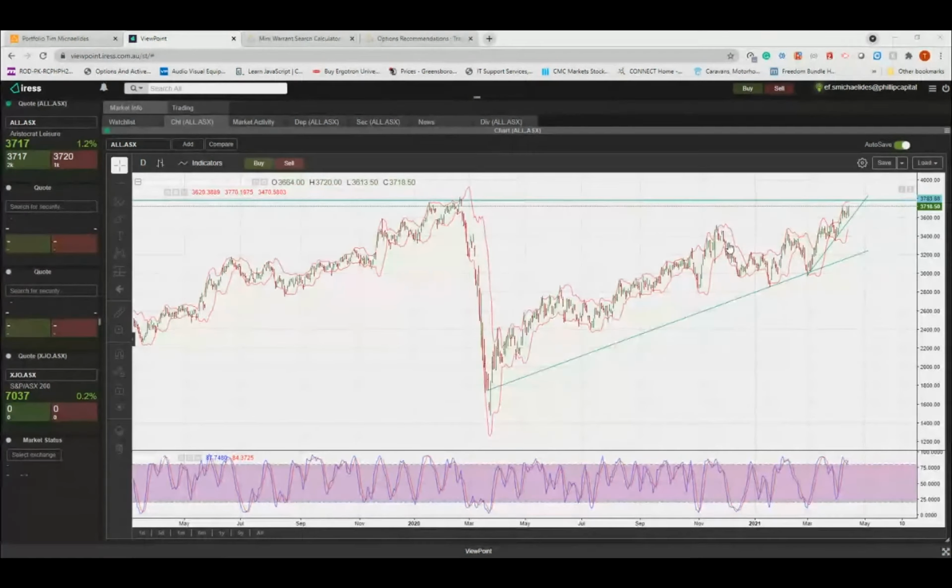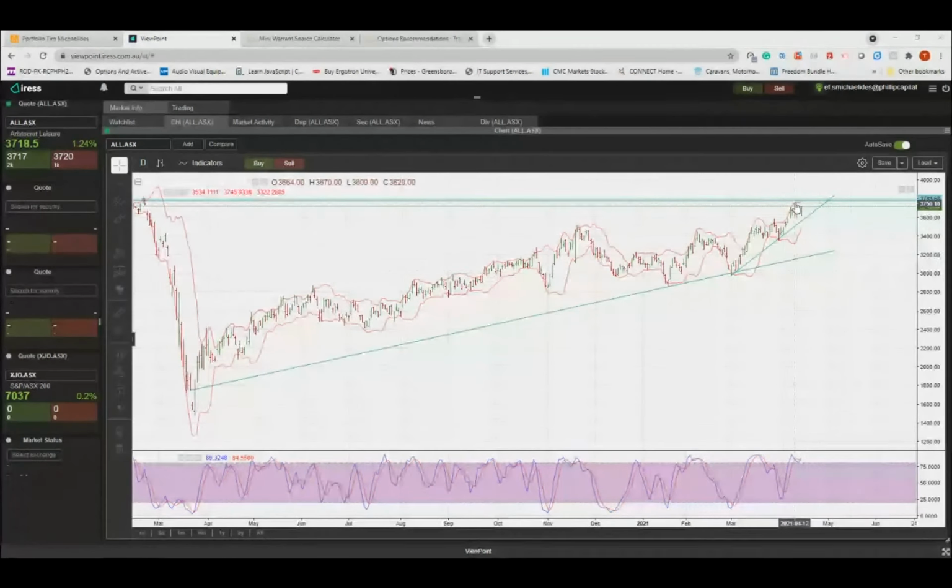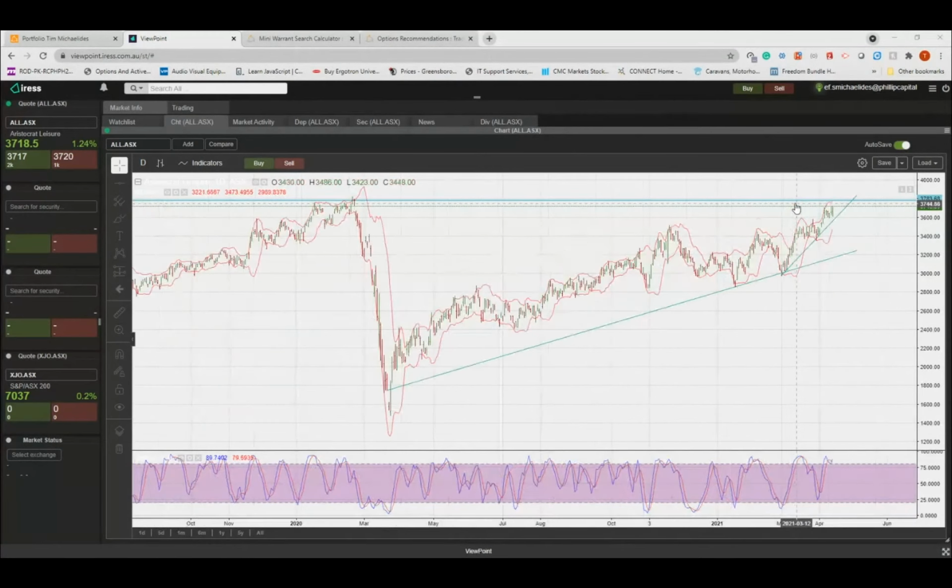So for me, look, I'd be cautious at the moment because it is testing the all-time high resistance, but the trend is up. So if it does break higher, I'd be happy to trade short-term, right? But from a buying point of view, I think you've kind of got to wait for reporting. Make sure that earnings growth is on the table. If that earnings growth is on the table, then it might continue into fresh blue skies.